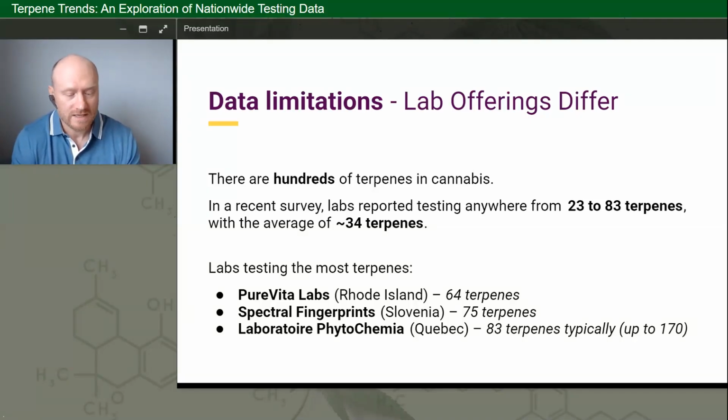And the 3 labs with the highest number of terpenes tested are Pure Vita Labs in Rhode Island, Spectral Fingerprints out of Slovenia, and Laboratory Phytochemia out of Quebec that tests for 83 terpenes typically and up to 170. I'm going to refer to Laboratory Phytochemia a couple times throughout the presentation, as they do have the biggest list of terpenes that they test for.